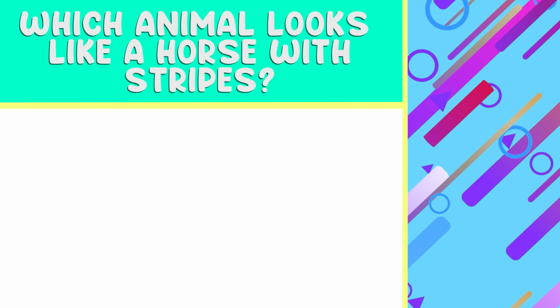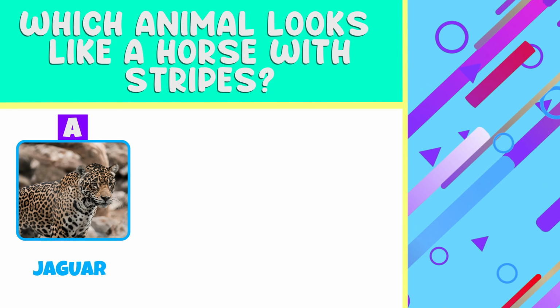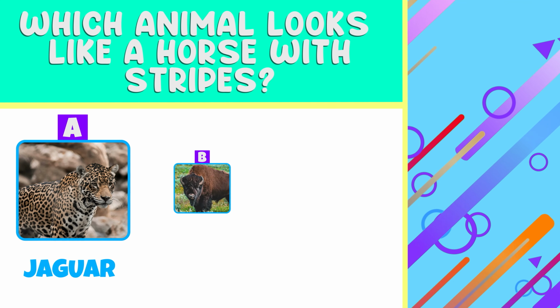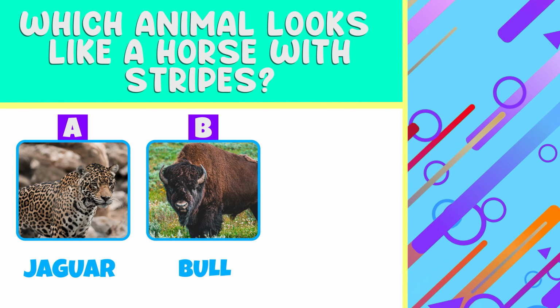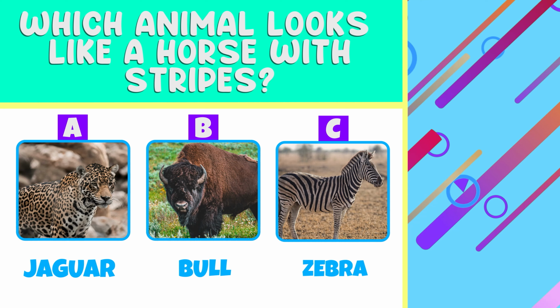Which animal looks like a horse with stripes? Option A, jaguar. Option B, bull. Or option C, zebra.